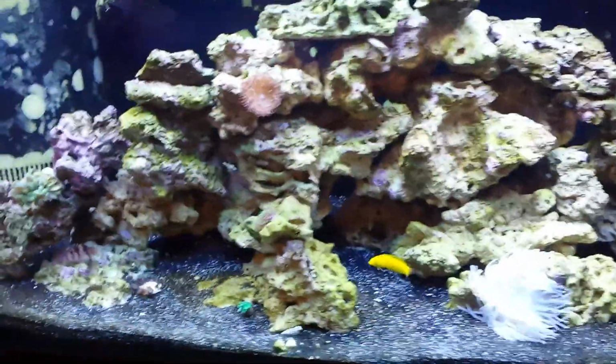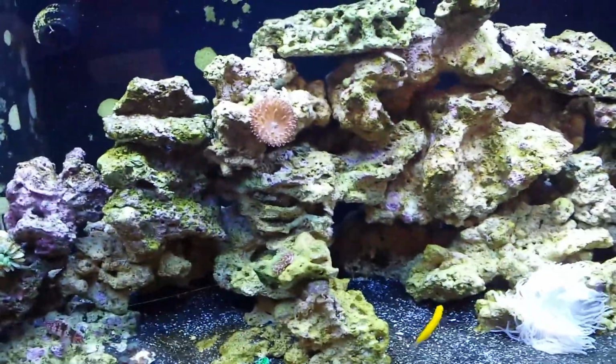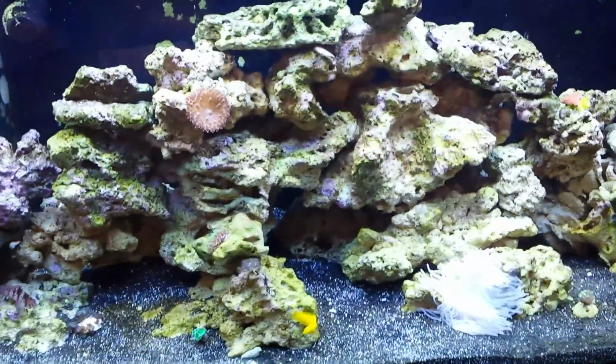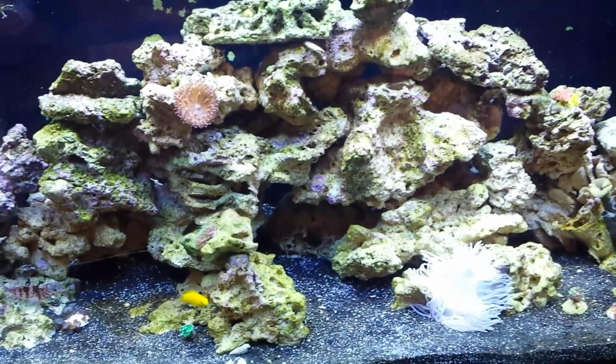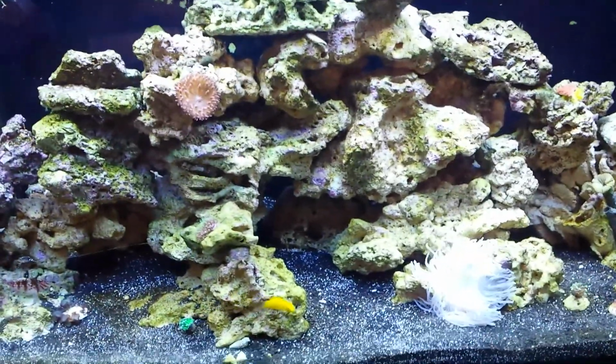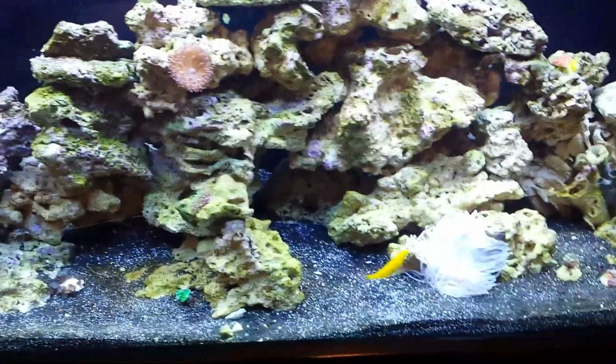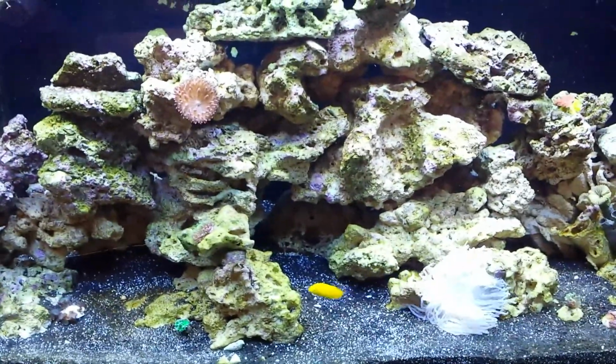They're looking good. They're thriving. And just for information, our water quality right now is 0 ammonia, 0 nitrites, and 0 nitrates. We saw nitrates at the very beginning for maybe a day, and we've maintained 0 the whole time.